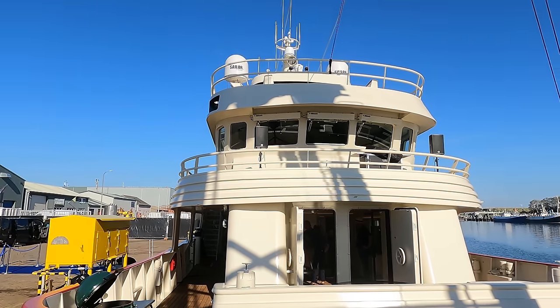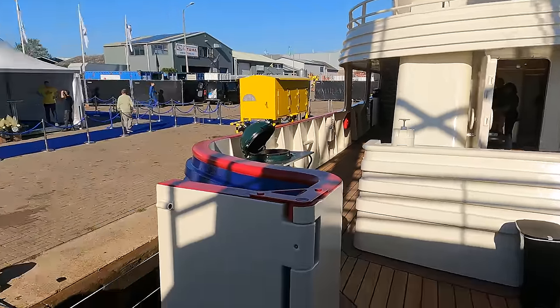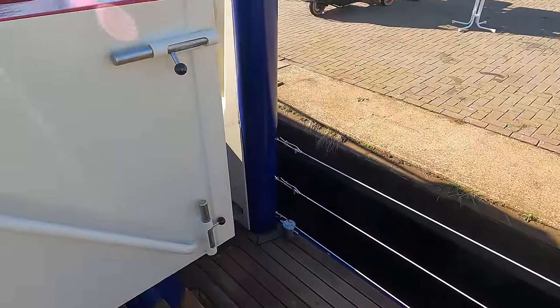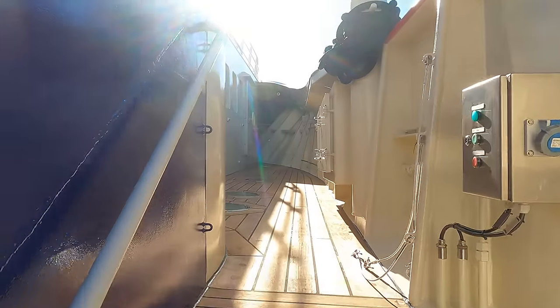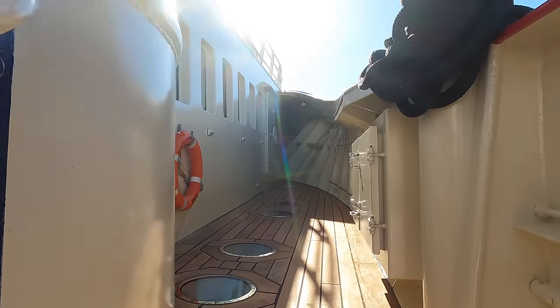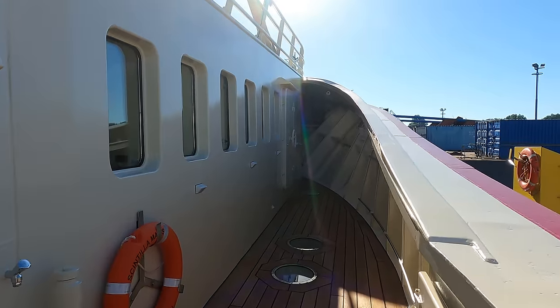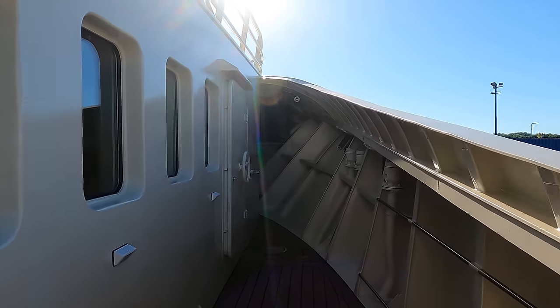Adding yet another layer of authenticity and skill to the mix, the captain's history is deeply interwoven with the vessel's origins. He once commanded an entire fleet of Dutch beam trawlers, precisely the type of workhorse from which Scintilla Maris was reborn. This, in my opinion, lends an unparalleled expertise to the ship's navigation, perfectly complementing its design philosophy.